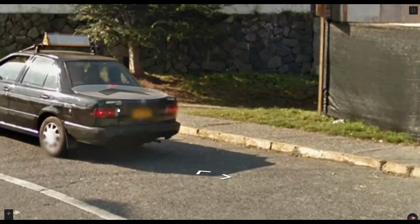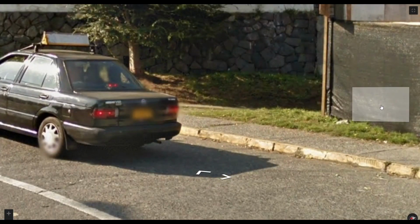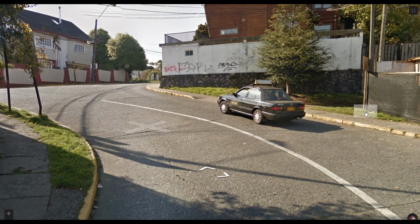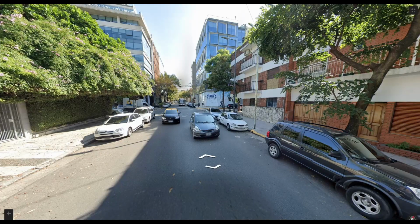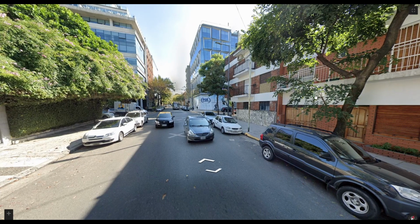Now we do see a yellow plate here. I think that's just an exception. I'm not sure why that's there actually, but just know that Chile has white plates, except for that one for some reason. Our next country here is Argentina.